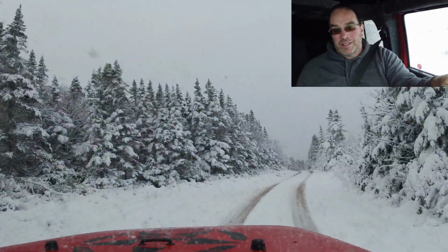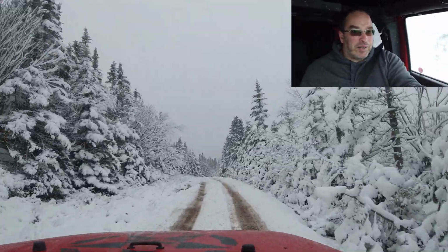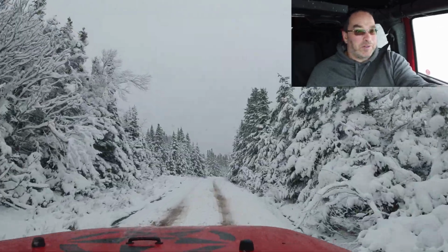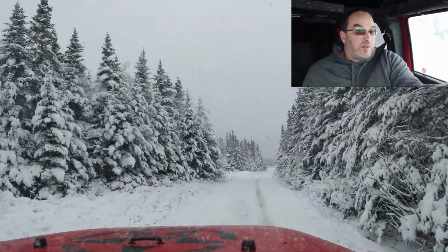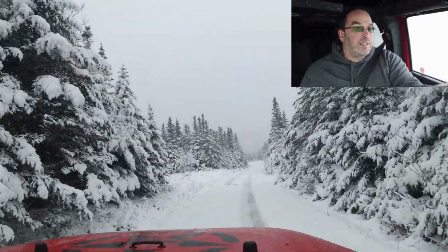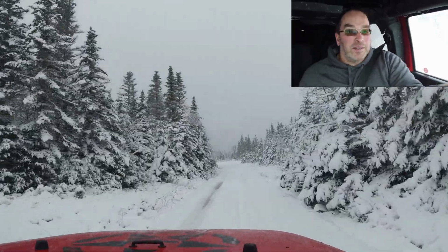It's amazing how much of a difference 5 minutes of driving can make up here. Right now it's absolutely crystal clear, not a drop of snow coming down. And 5 minutes away, it's a blizzard basically. That's the joys of being up in the Highlands, is that snow comes here pretty fast.